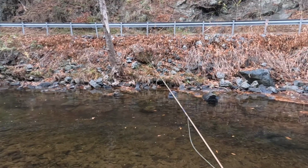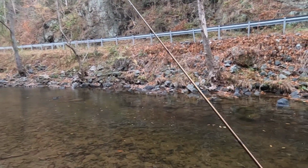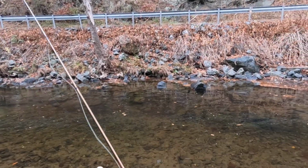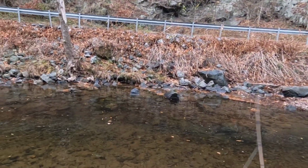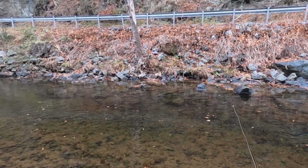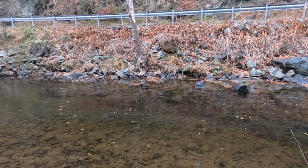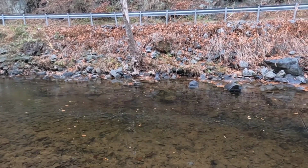Got my line tangled around my rod tip here. There we go. Yeah, might need to go to something a little smaller, a little more subtle. So we'll make another drift here with this larger egg, and if I don't have anything, take it. Then we'll go back down to the little 18.